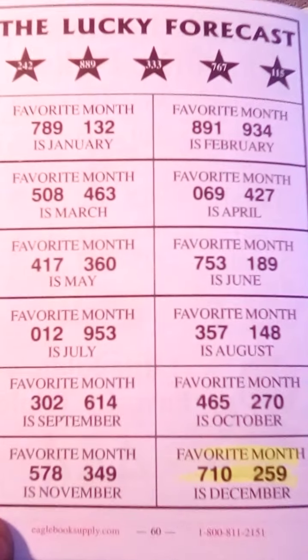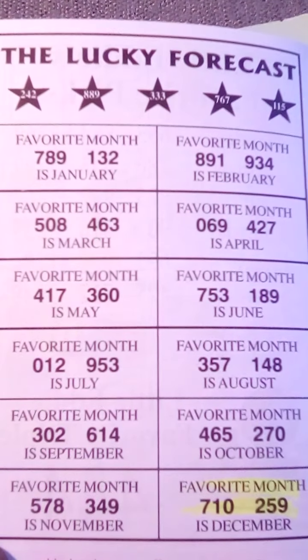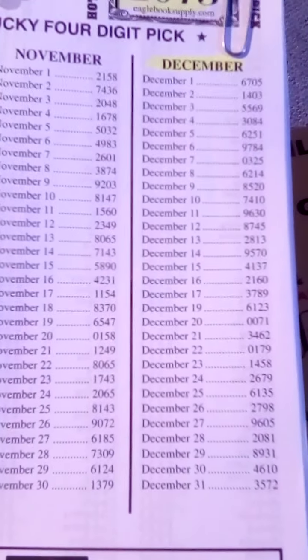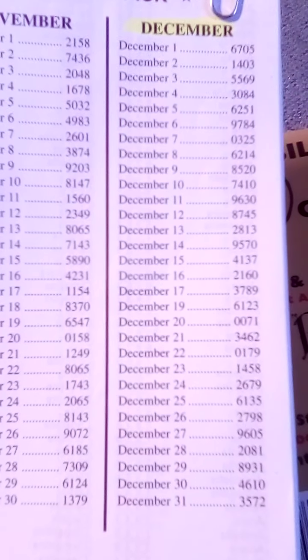But when y'all play, play within your budget. Don't go out of the way and trying to be playing and playing. And for here, the lucky forecast, 710, 259. Then the lucky four, I think it's a couple of pages in here for the month of December. I'm gonna leave here for a few seconds so you can like write them down or screenshot them. What do we choose to do for the pick four?